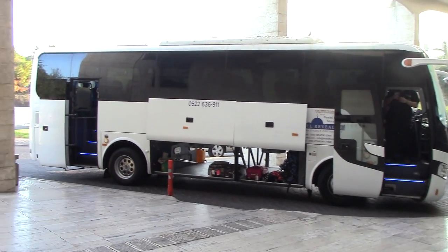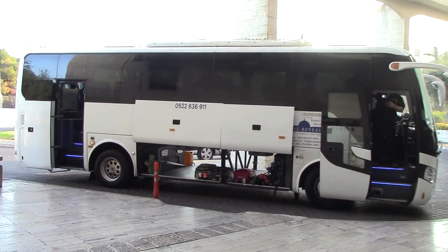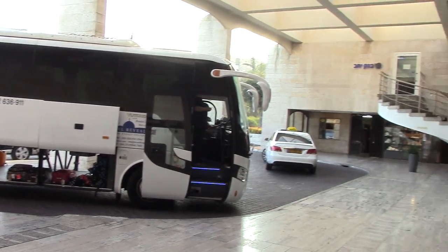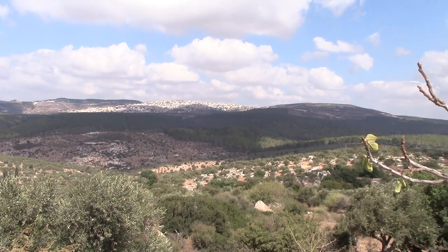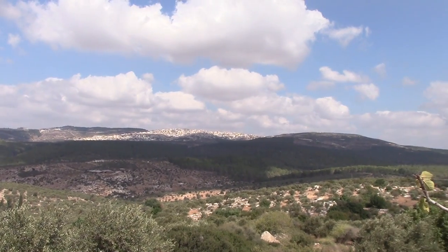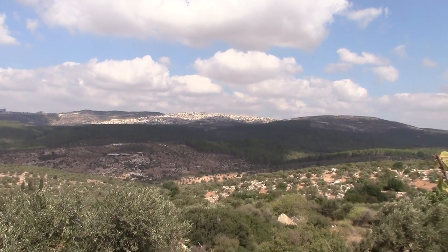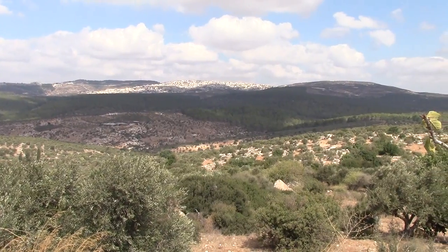Here's our bus, Israel Reveals bus with Daniel Roman. We're on our way this morning from the Dan Jerusalem Hotel. We're going to the top of Mount Tabor, and this little village across on the hill is Cana. Cana, we're close to Nazareth, but that's the village of Cana.